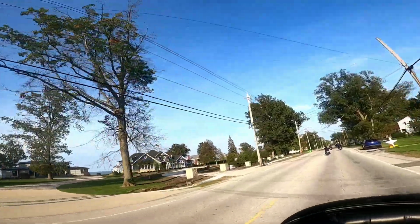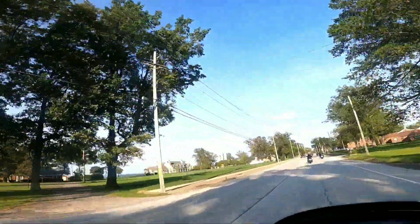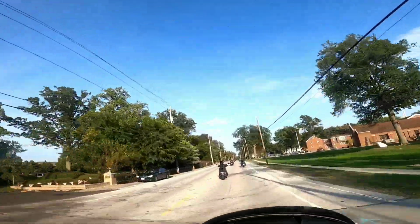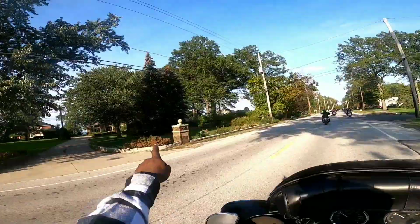I am out here enjoying this ride, riding stress-free, got the wind in my face, feet up. What better way to sit back and enjoy the day? Hey guys, don't forget, straight gliding is not just the way of life, it's the way things should always be. Sit back, relax, let's enjoy the rest of this ride. Peace.